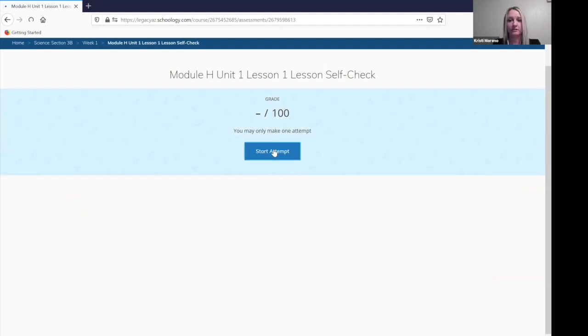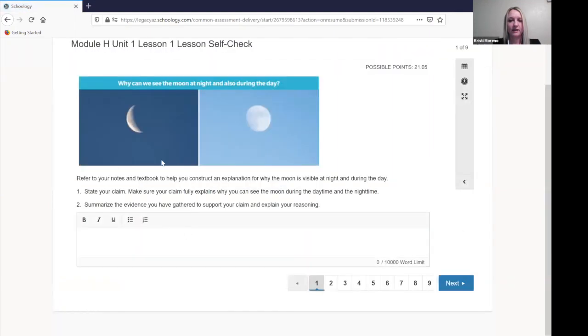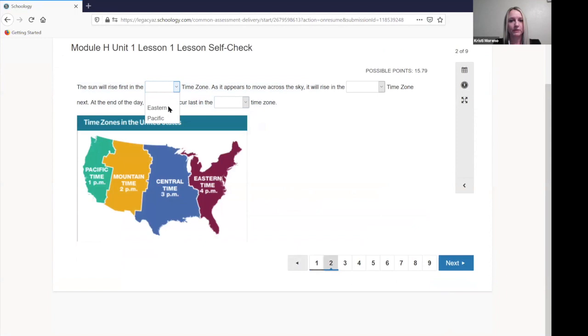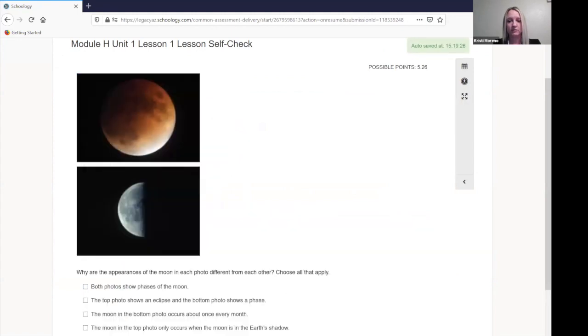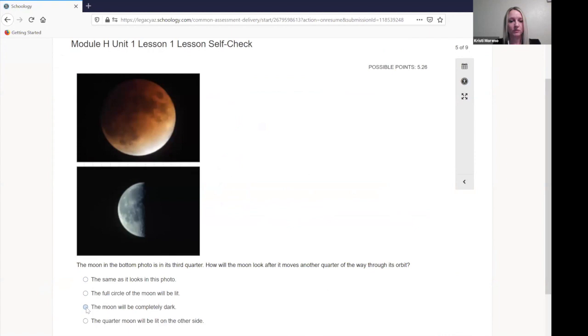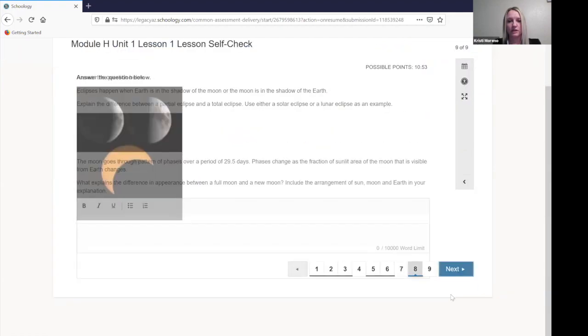Okay, so here's my self-check. As in some of the other examples, there are a variety of question types. Some I'm going to type in a response. Others I'm going to select from a drop-down. Just going to go through a few. Students will get to practice their test-taking skills. These are skills we teach them. So, choose all that apply. When you see check boxes, that's a choose all that apply type question. When you see radial buttons, you'll know to select the best answer. There's only one. I am guessing, so we'll see how I do. I'll go ahead and skip on to the end.